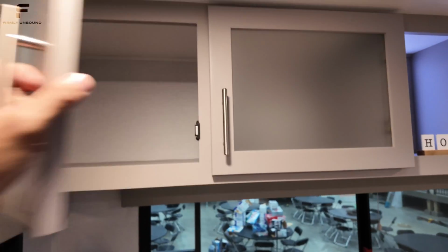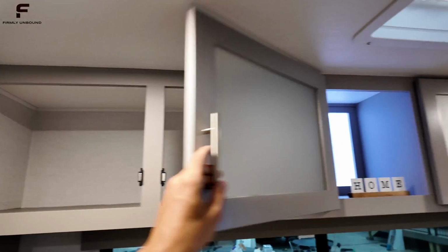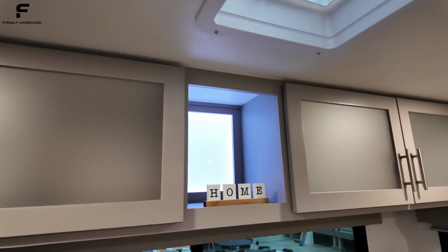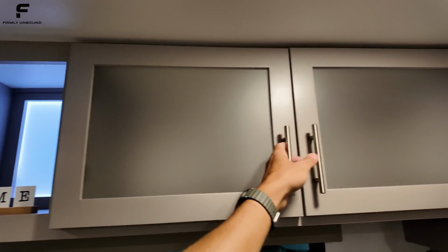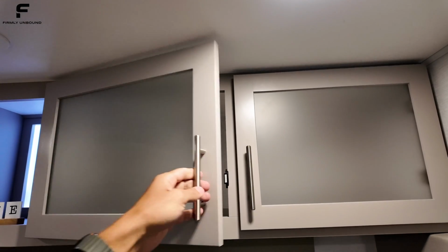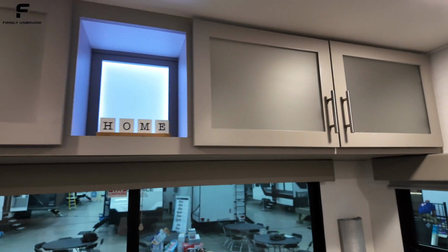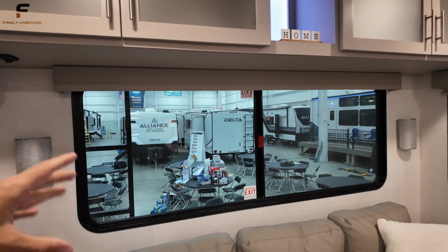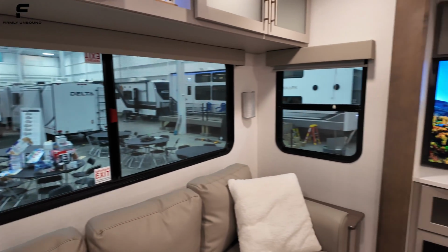You have storage up here, so if you do want to do extended travel in this RV, you got your extra storage space. Nice looking little area here, kind of a spot to put some decor or whatever you see fit with the backlighting. And then storage up through here. Solid wood, so hardwood cabinet doors and drawers. Again, big windows all throughout here. And for some reason, these lights aren't on, but you have these light fixtures back in the corner.